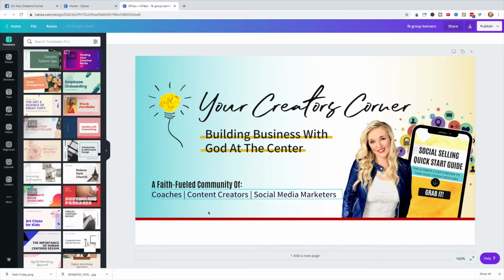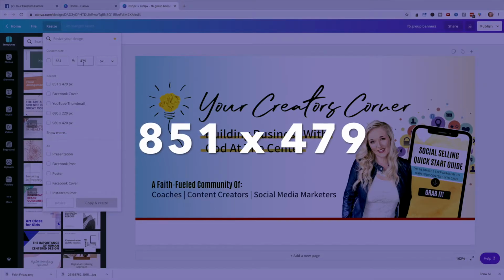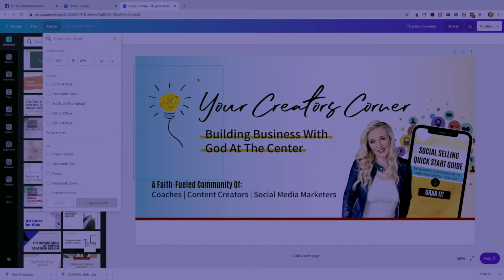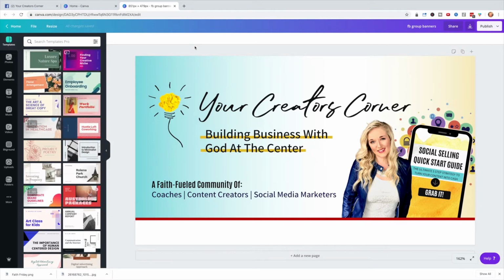I actually created some white space down here because just the way that it fit on the actual banner itself, you don't even see this part, especially when it's on a mobile device. So the actual size of this here is 851 by 479 in pixels. So if that supports you, that's kind of what you want to do. If you create a Facebook cover, it gives you 820 by 312, but that Facebook cover is really optimized for a desktop. So to be honest, I do a lot of playing around with this.